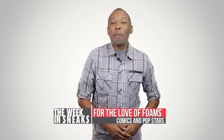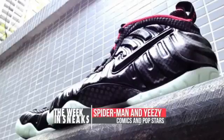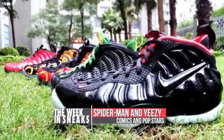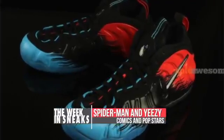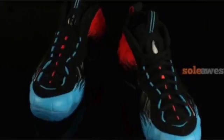And finally, the Foamposites are still going strong whether you like them printed or not, and they made their own little bit of news this week. We saw the Yeezy Foamposite as it popped up in some cleaner images. I can see this one being a pretty big deal when it actually releases. We also found out the release date for the Spider-Man Foamposite. Now, these are set to release a week or so before All-Star, which will be on February 8th. And by the way, the official colors are vivid blue, black, and light crimson.